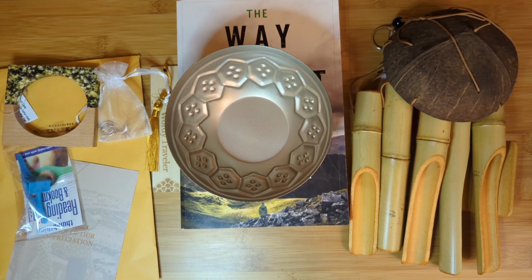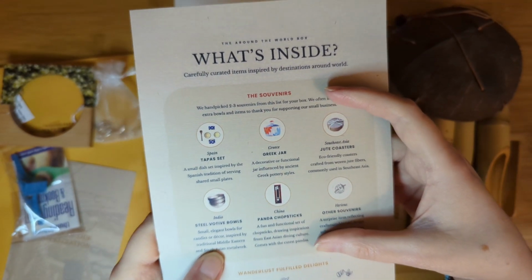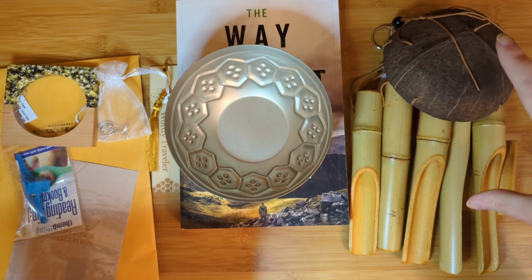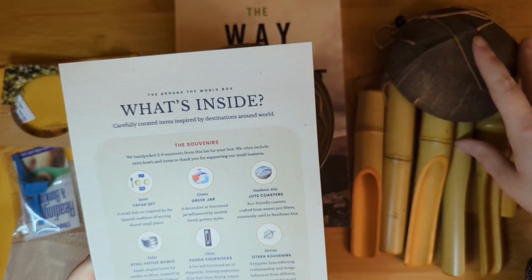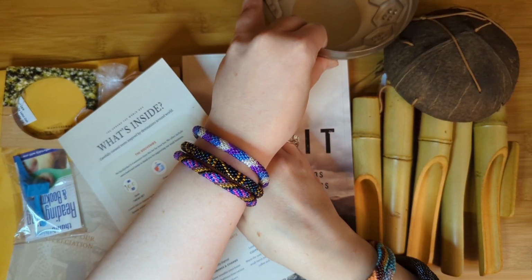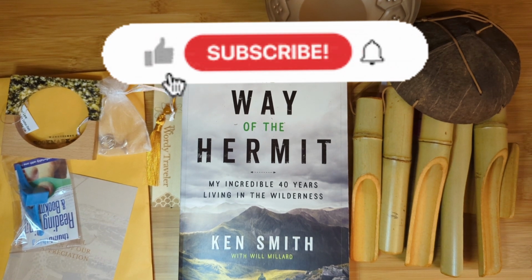It's a steel votive bowl, small elegant bowl for candles or decor, inspired by traditional Middle Eastern and South Asian metalwork. So in this bonus box, in terms of souvenirs, you'll get 2 to 3 of these items, or the 6th item actually says various other souvenirs. So I'm pretty sure this wind chime is not listed on here, so it's in one of the various other souvenirs, hence why I don't know what country it's from. So it looks like I got 2 items in this bonus box with the book, and of course there's still more to come because we have our tea and coffee.